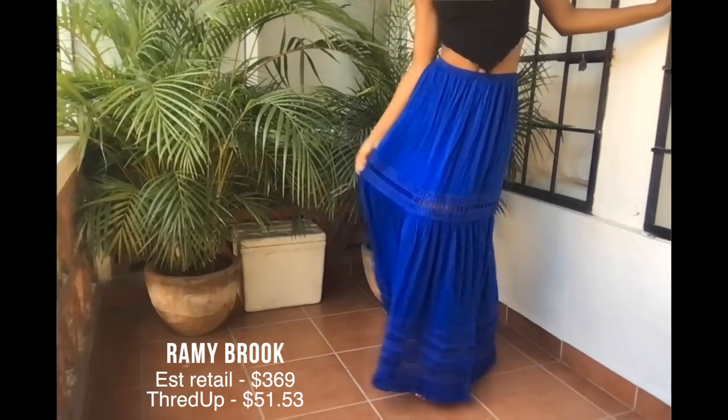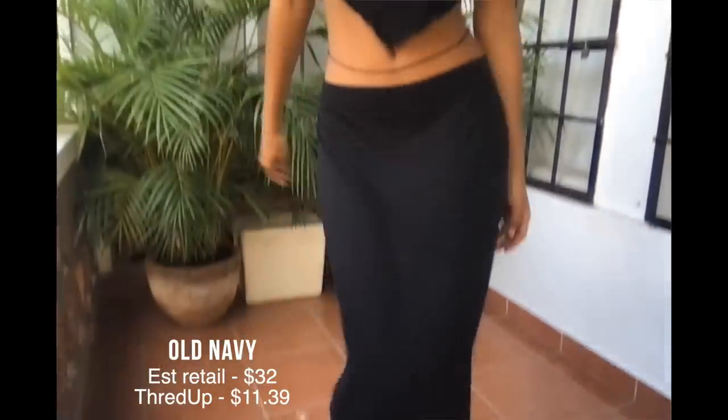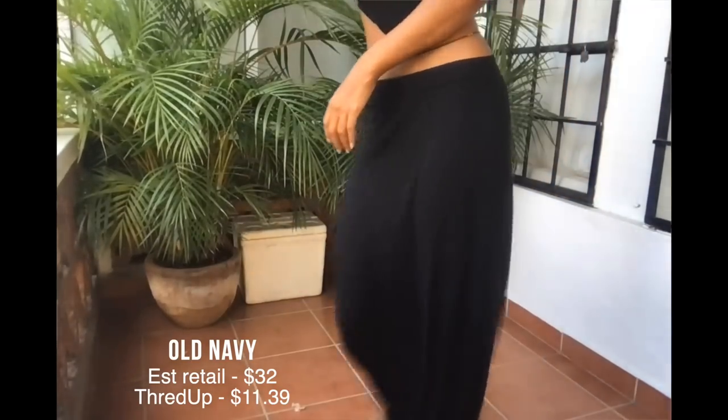Next, I got this beautiful blue skirt. Look how pretty it is. Rami Brook New York. I've never heard of that brand, but that's another thing I like about ThriftUp, is that I find so many new brands. Promise this is the last one, but I did get another black maxi skirt. It did happen. This one is from Old Navy, and it's different than the last one I showed you. There's no slit, the waistband's different. But I also really like this one. They're just very different and very similar ways.